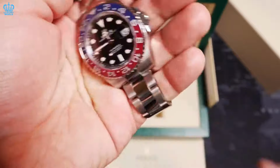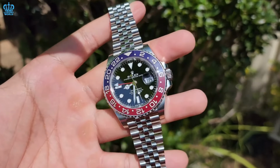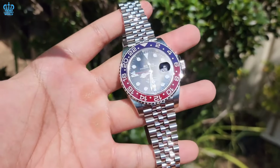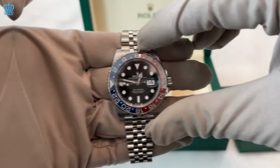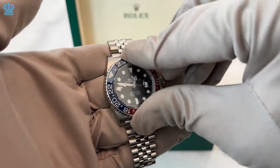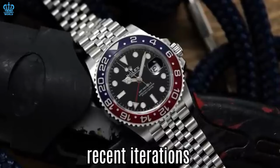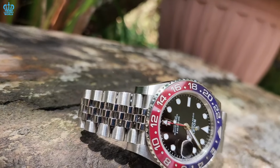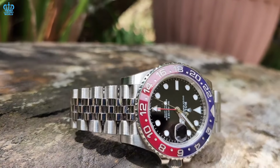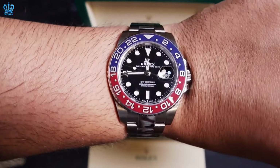Rumors suggest a significant rejection rate due to issues such as red bleeding into blue, resulting in an undesired purple tint. Early Pepsi models before 2020 allegedly exhibited a pinkish red due to these difficulties. The focus on color consistency likely explains the reported evolution toward darker shades of red in subsequent models, with recent iterations being even darker. Furthermore, unconfirmed reports hint that the Pepsi bezel might be more delicate during servicing compared to other bezels. However, it is important to note that Rolex itself has not officially acknowledged any production issues.